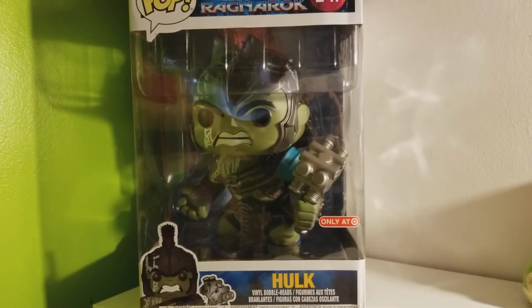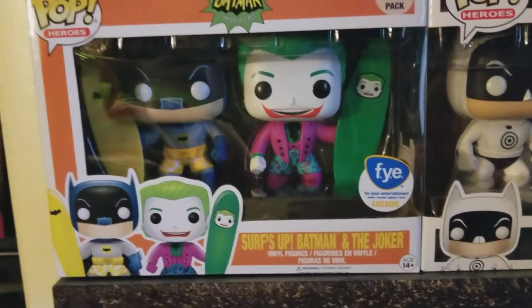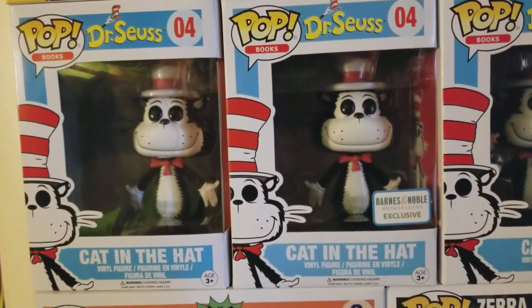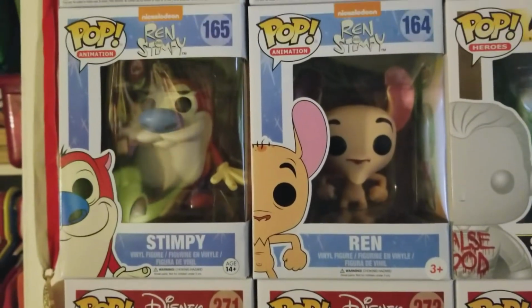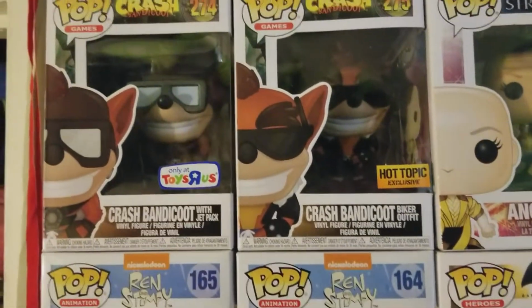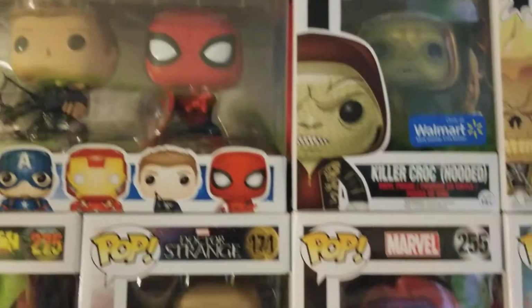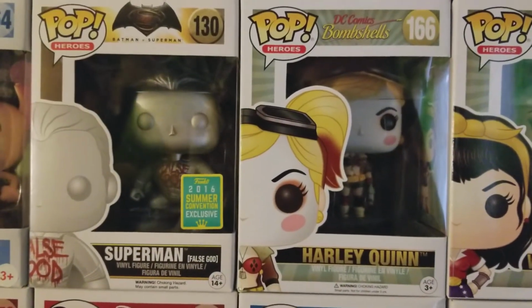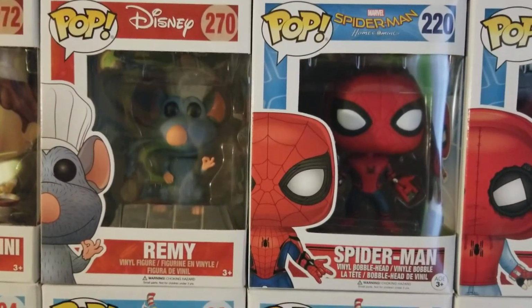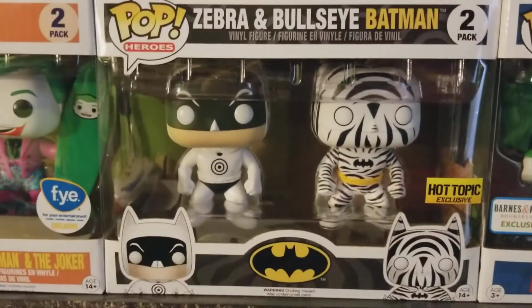Can't forget the big 10-inch Hulk. We just got that one for Christmas for the kids. They absolutely loved it when they opened it. Had to get a Crash Bandicoot. Used to love playing that game. Those look so cool. When I saw those, I had to have those.